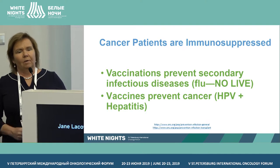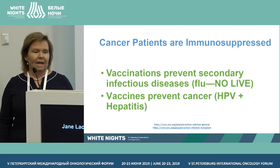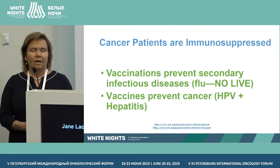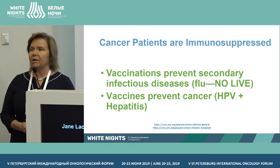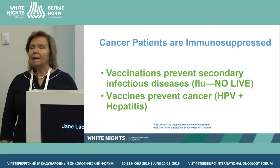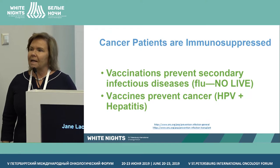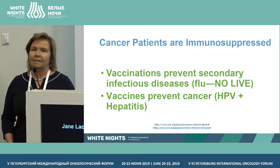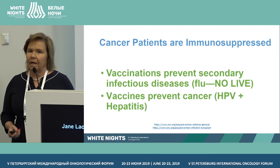So another thing that we focus on in the United States on cancer patients when they're immunosuppressed is providing vaccinations. Vaccinations can prevent secondary infectious diseases such as influenza. However, many cancer patients are not able to have live vaccines. There are also vaccines that prevent cancer, such as the HPV vaccine and hepatitis. For example, we know that the HPV vaccine could prevent up to 70% of cervical cancer just by getting this vaccine. The vaccine is prevention for cancer. We also know that the hepatitis vaccine can prevent liver cancer that can occur from hepatitis B.